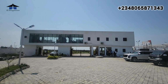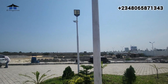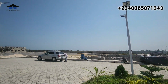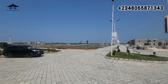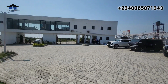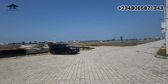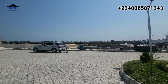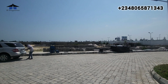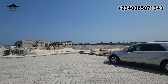Welcome back, viewers. So this is the interior view of Lekki Aviation Town. So smart investors, this is still one of the best estates to invest your money right here in Ibeju Lekki. So viewers, you can see materials on site for the building projects. You can see blocks, you can see granite packed here.